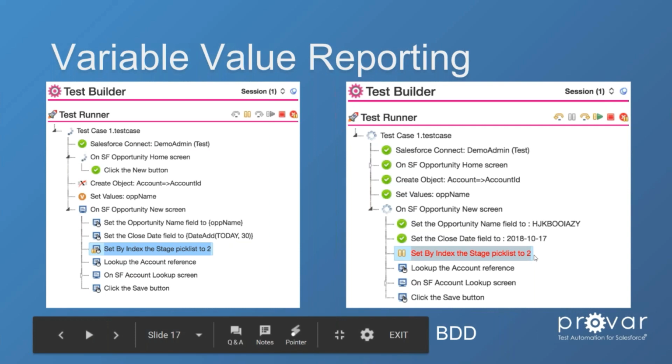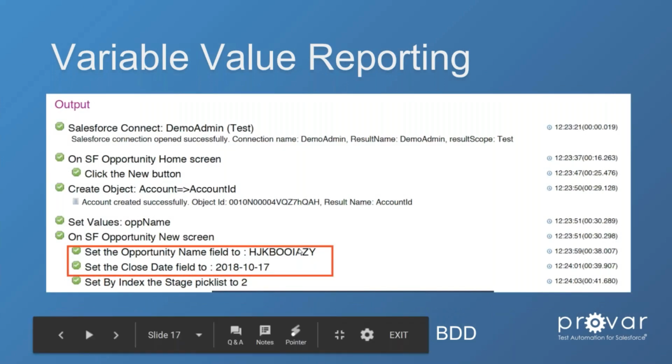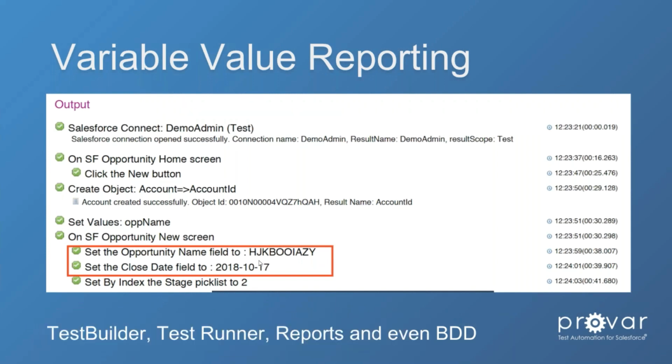But the key is we get a lot more feedback when you see these values. So this will be when you upgrade to this version. You'll also see that in the test runner, in your PDF docs and also BDD. And this is an example of it running in your PDF doc where you've got the timings as you're expecting, but you're seeing now the resolved value. So again, quite a nice little aesthetic thing, but I think useful.